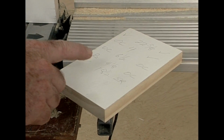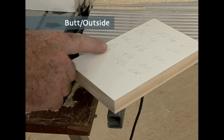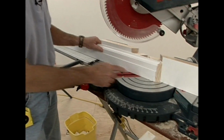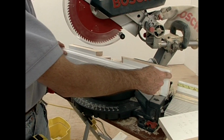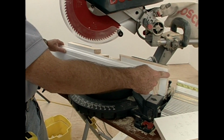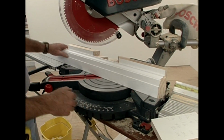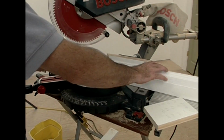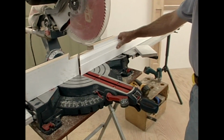Now let's cut the fourth piece. It has an outside corner on the right end and a butt cut on the left end. Now I could cut an outside corner on this piece and then flush the short point up with the edge of my accessory fence, just like I did the last one, but it's a lot easier to pull a measurement from a butt cut. So instead, I'm going to swing the saw to a 90 and cut a butt cut on this end.